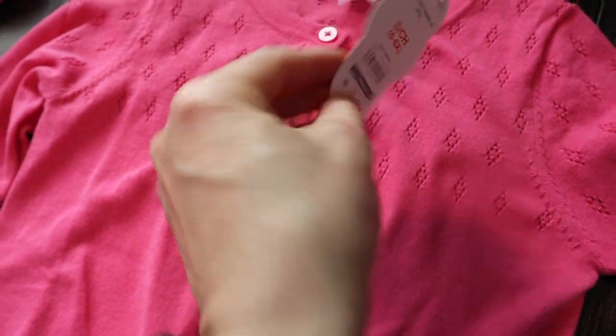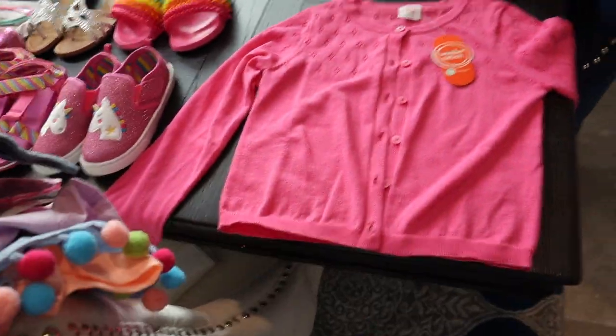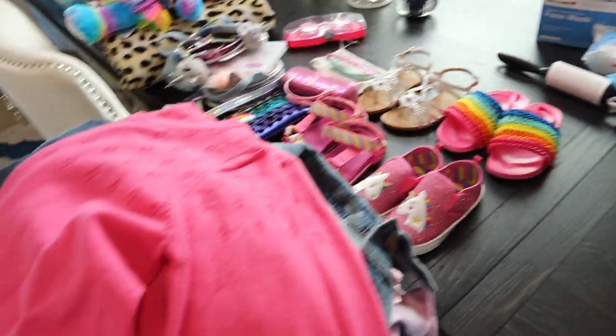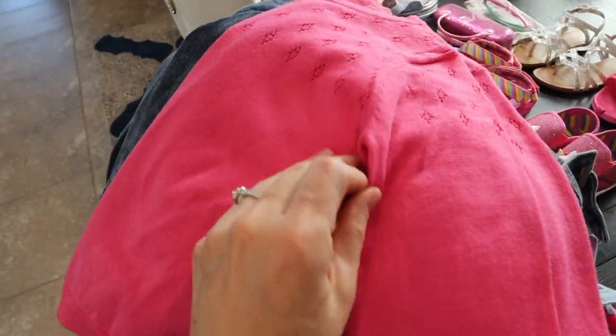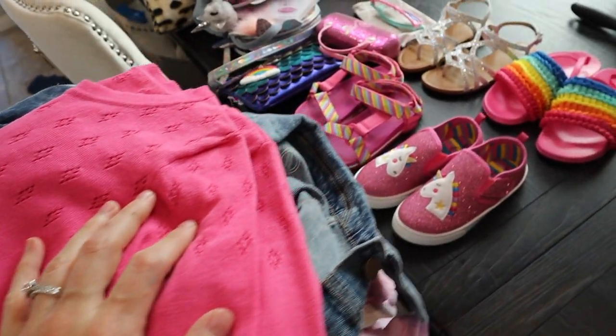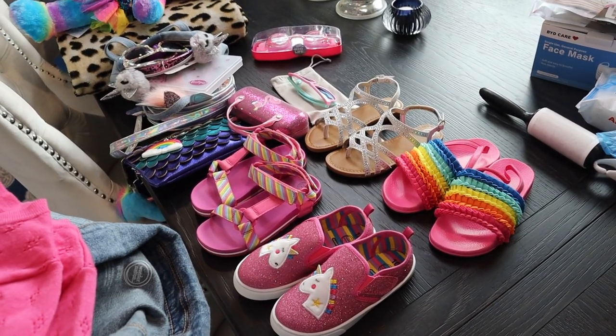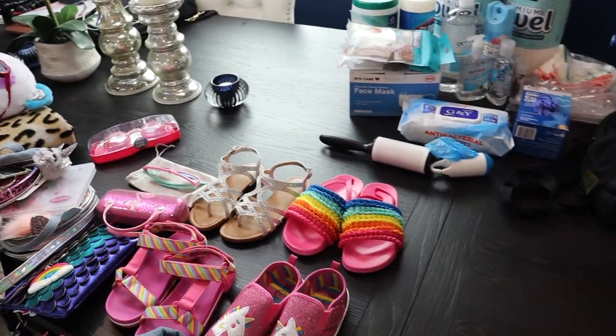This one was $10.88. So if you guys need some spring clothes for your daughter or for your son, Walmart has some great options and really good quality. I'm super impressed with their stuff. So don't forget to check it out. I will link what I can down below for you guys and let's keep going. I've got so much to do.